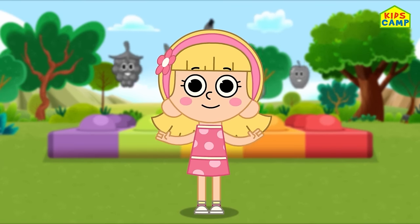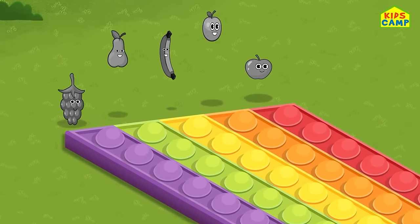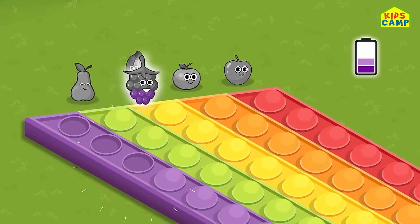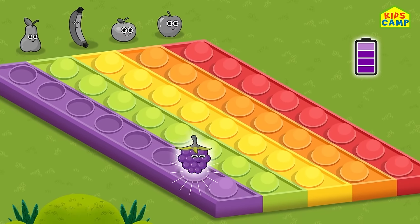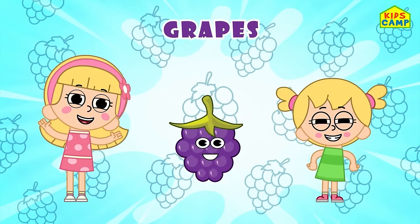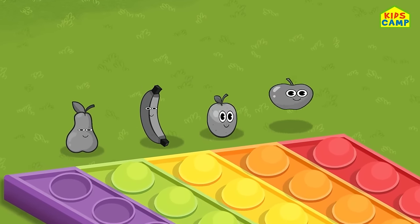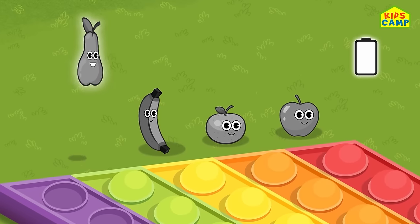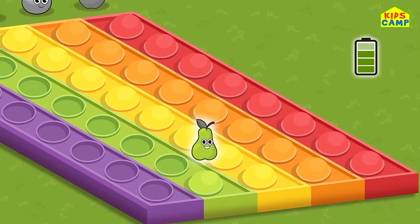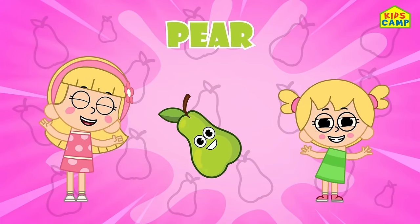Catch the fruits jumping on the puppet. Grapes are purple. Jumping time! Let's go! Amazing! Hair is green.